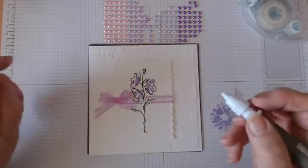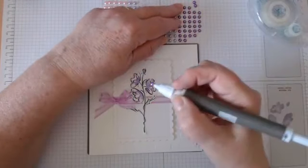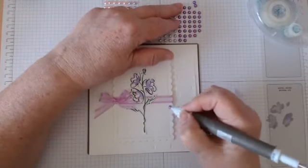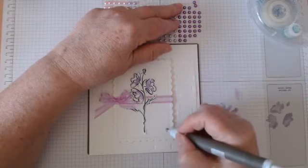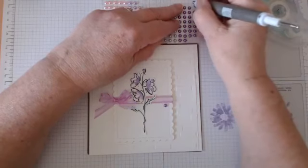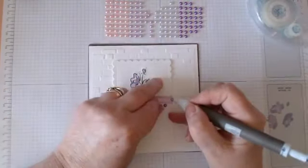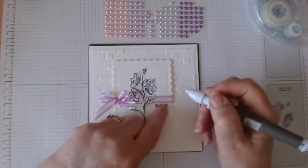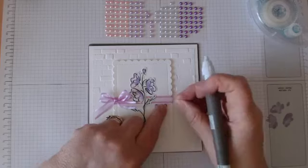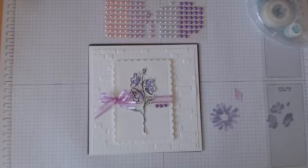Okay. I am just going to. Where am I going to put these? I'm going to put 1, 2. Okay. That's a bit wonky. 3. There we go. 3 in a row. Okay. Is another card done? Excellent. Right. Now.